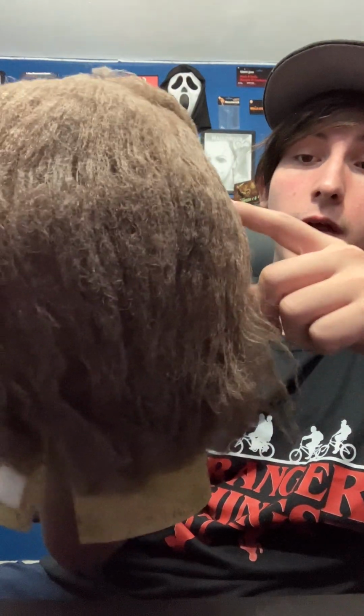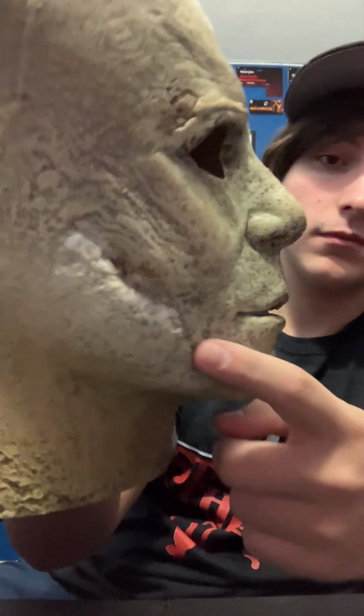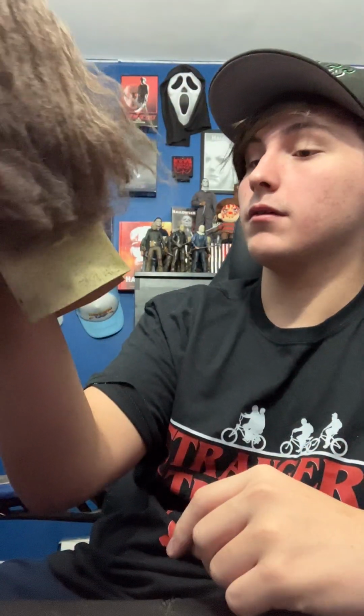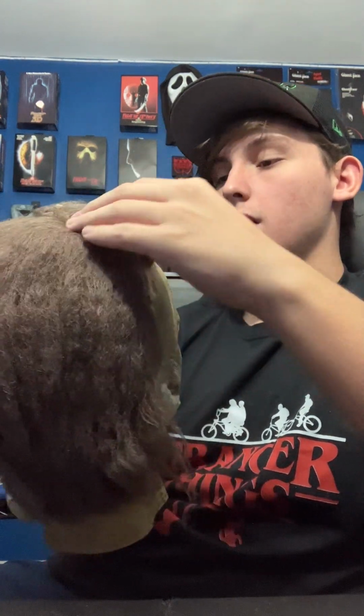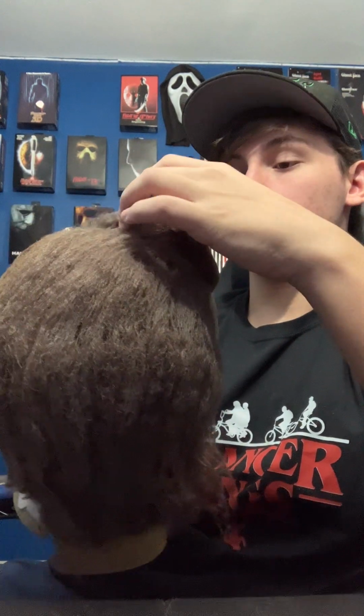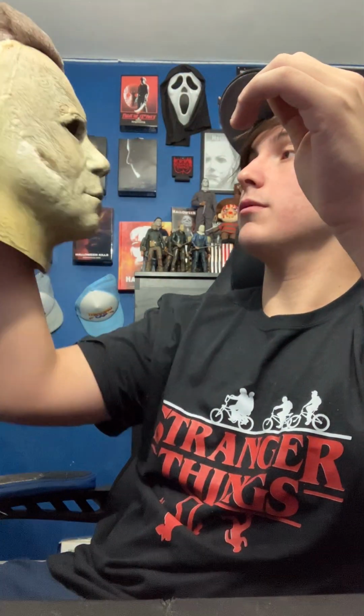You even got a little bit of blood up there. All the masks I've seen don't even have any blood on them. You got some blood in between the thing right there, and nothing has been done to this mask. It is completely stock, not a paint job, no nothing, which I think is great. Yeah, I genuinely believe I just got one of the best copies. I think I got really freaking lucky.